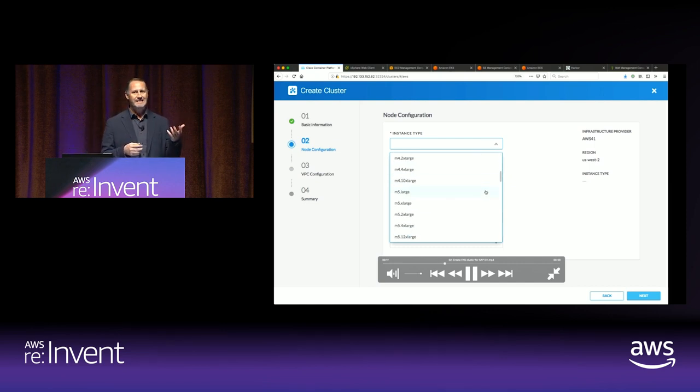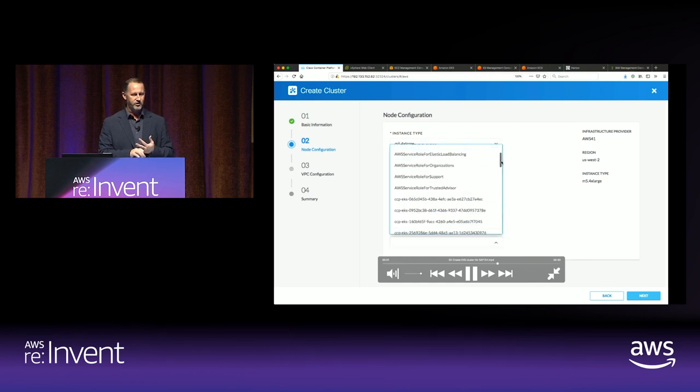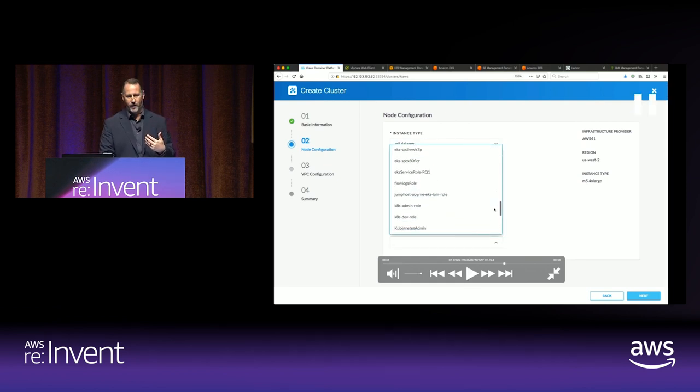Now, I see instance type concepts. So now I'm actually choosing the instance types that AWS offers. These are EC2 instances, and those define the actual resource parameters of the instance. Okay? Same thing, we choose the number of workers that we want. We're choosing things like our public key. You're seeing all the IAM roles right here being queried from the account.